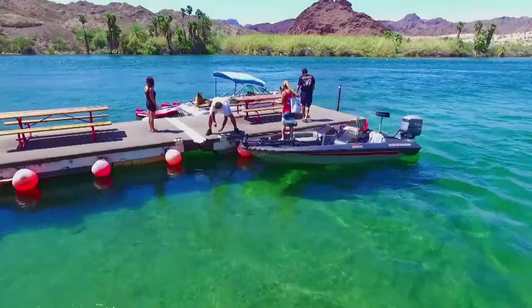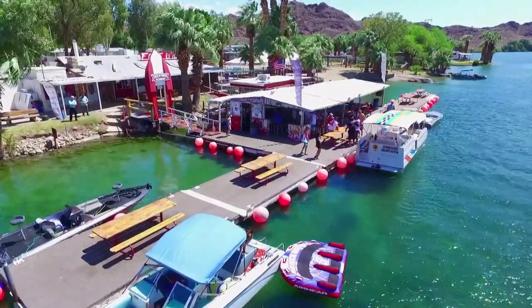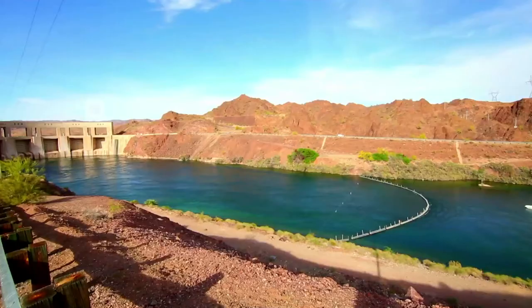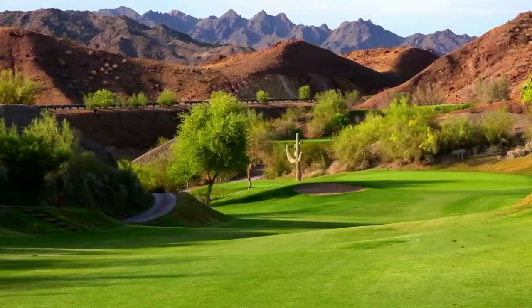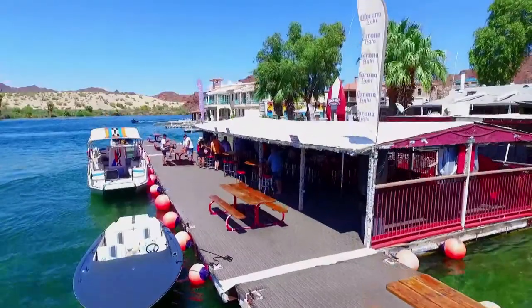This is a great place to bring your family for a vacation. We are right across the street from the Colorado River, and we're only 10 minutes from Lake Havasu and Parker Dam, the deepest dam in the world. So if you'd like to play a beautiful golf course and enjoy water sports, this would be a perfect place to come.